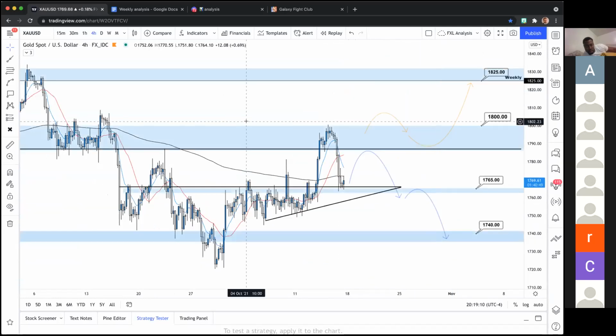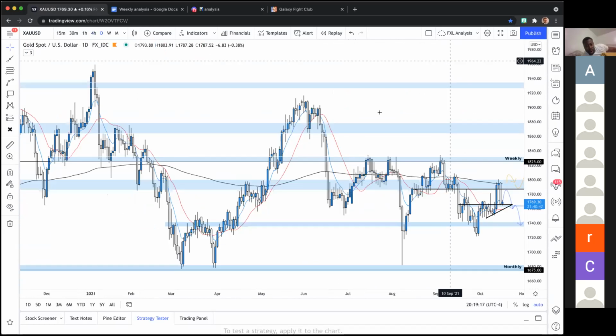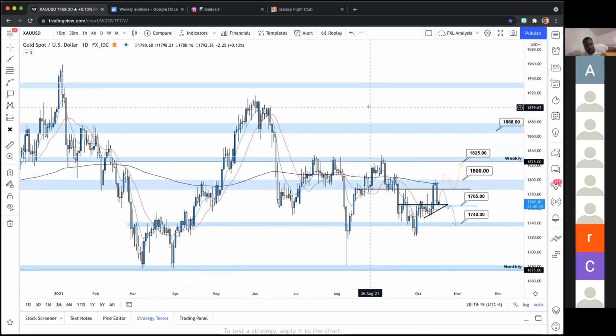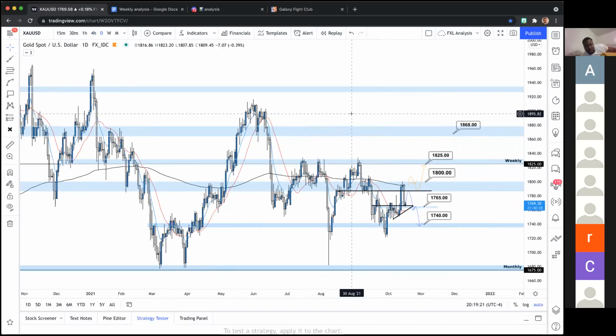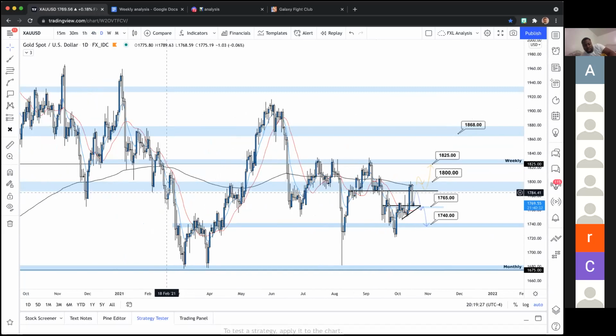So let's move over to gold. This one's actually looking pretty good. There's actually really three potential setups I'm going to cover with you guys, two being bearish, one being bullish. First thing we're going to do though is go to the daily time frame. What's the trend? It's been pretty much bearish. Pretty much overall very bearish.